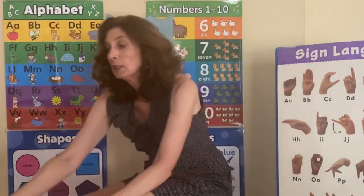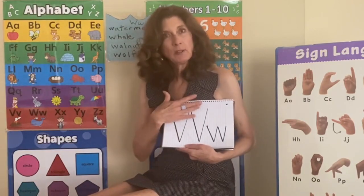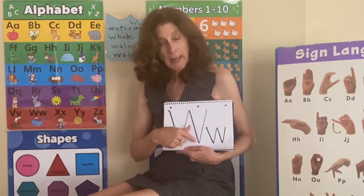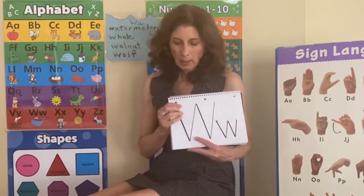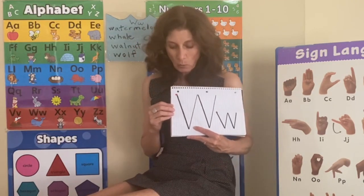Now let's look at our rainbow writing page. Remember, you can do this in a notebook on a piece of paper. You can have a grown-up write a capital W and a lowercase w for you, and they can put a little red dot where you would start. That shows us where to start.